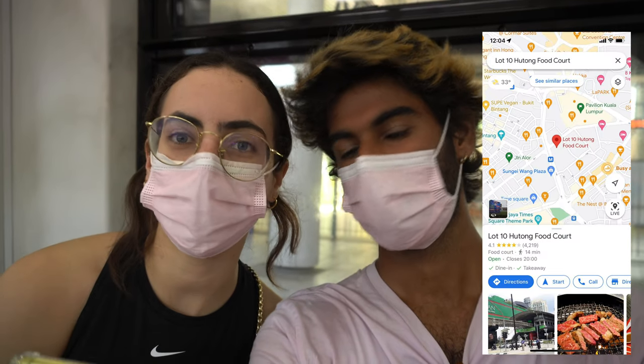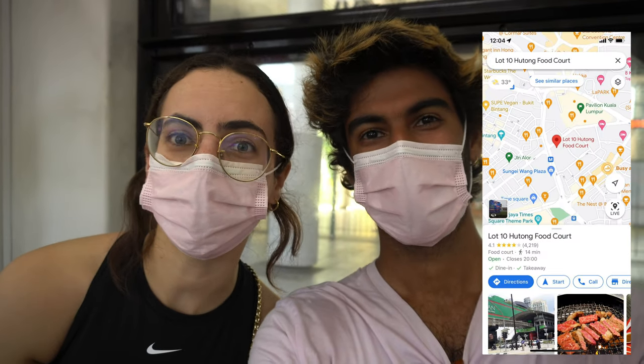So we're back on the train. We were there between 1 and 2 hours, just enjoying and seeing around. But now we're gonna go get food at Lot 10 Hutong Food Court. Yes, and I'm starving. I cannot wait. A lot of people have recommended it, so hopefully it'll be nice.